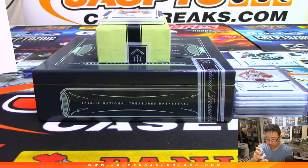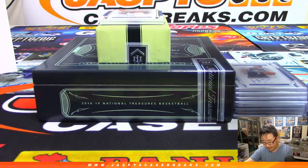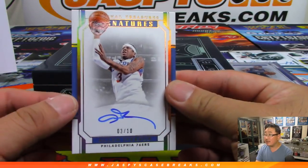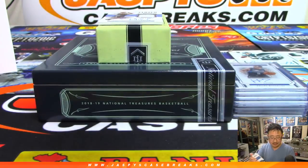Two more to go. Was that a jersey? No, we never hit the jersey number. Look at this. 3 out of 10 for the Sixers. That's the answer. Allen Iverson. AI. Nico with the 76ers. There you go, Nico.